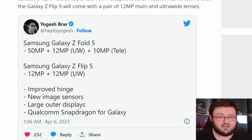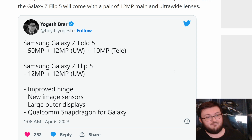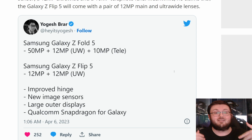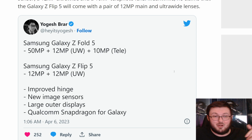As long as the sensor has been improved, I don't really care if you give me a 50 megapixel camera or a 108 megapixel camera. If you're going to post on social media, it's going to downscale that completely. So all those, 50 to 108, same exact look. The image sensor is actually what matters.